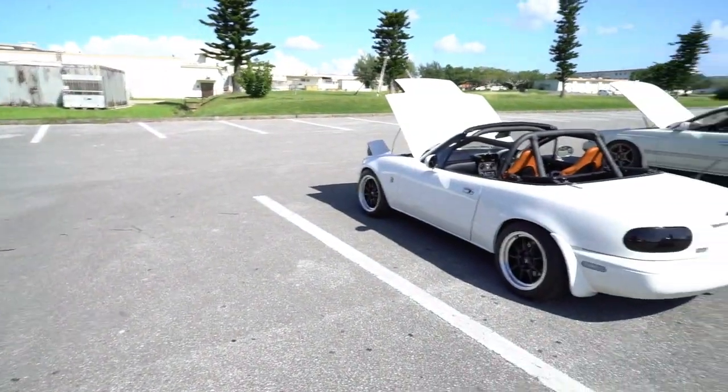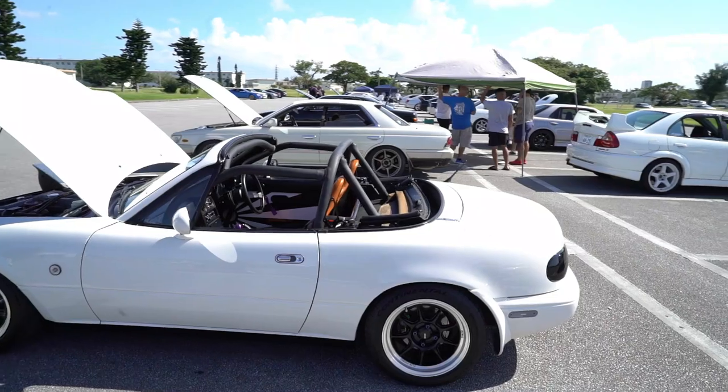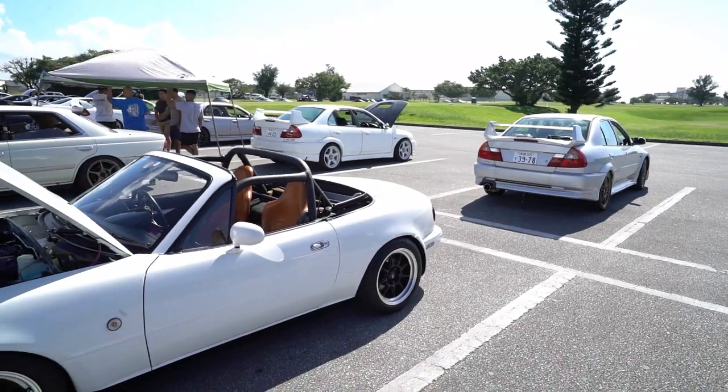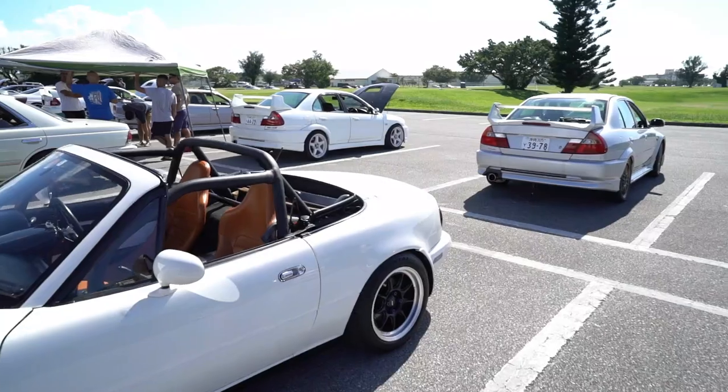But this Miata, every time I see this Miata, it's getting better and better. Last time I saw it, he had the roll cage. And now it's got some black Koenig wheels on it, I think. I have to watch the video. I can't remember if that was on there last time.